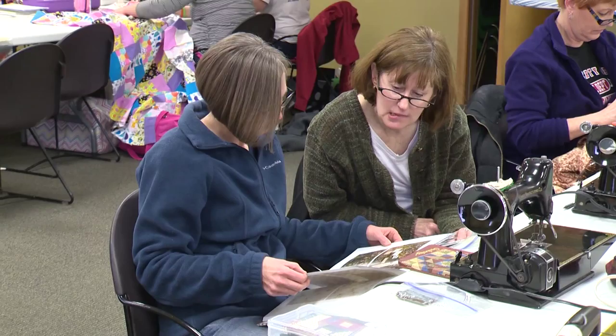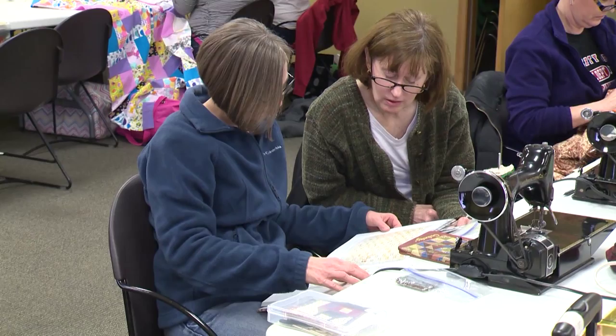With that sense of community in mind, the Grout Museum offers quilting retreats throughout the year to anyone who may be interested. This is actually our 12th year in a row of doing a retreat.